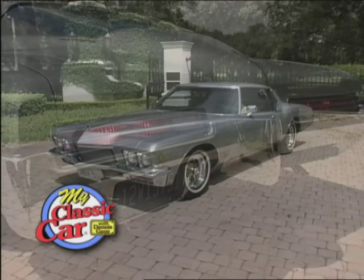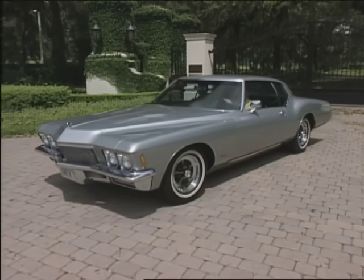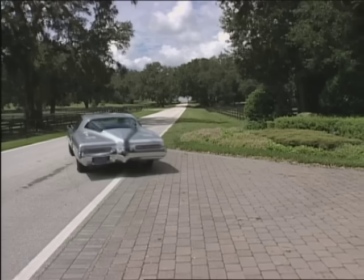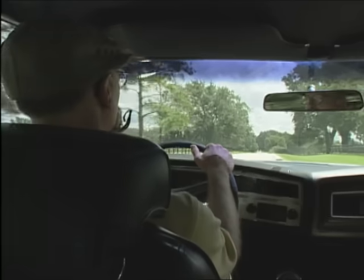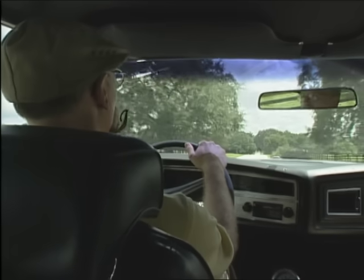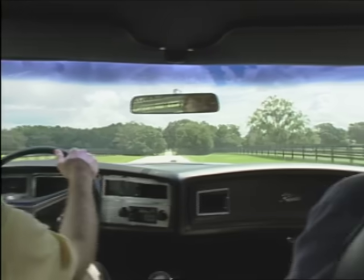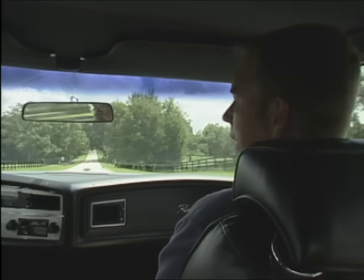Welcome back to My Classic Car. Rick's 1971 Boat Tail Riv is really a unique car, and I just couldn't wait any longer. Life is good. This is an amazing cruiser. This thing is so smooth. Yeah, it drives very smooth, and because the car's never been apart and has low miles, it really does drive like a new one should.